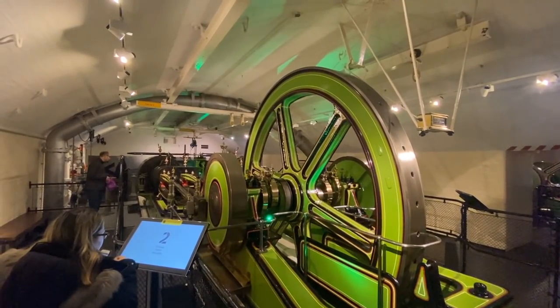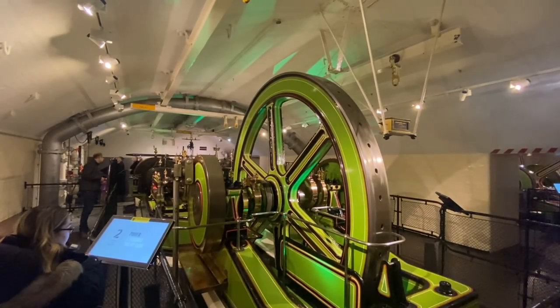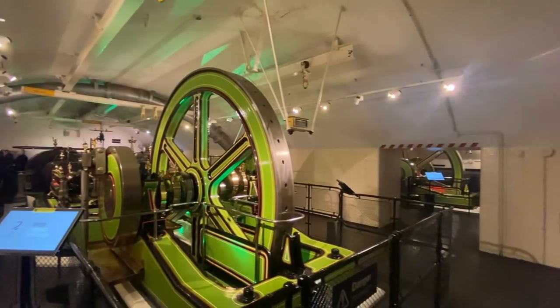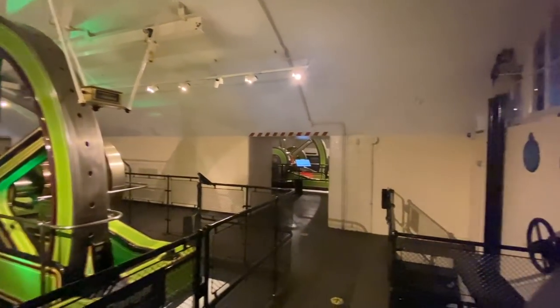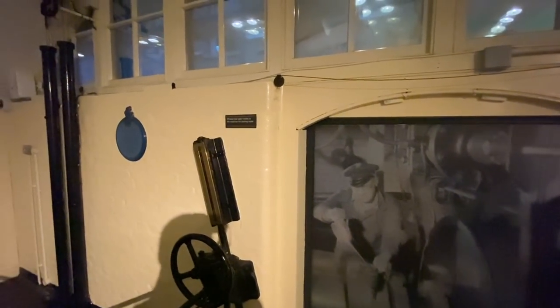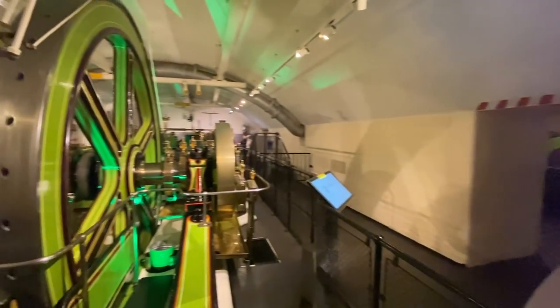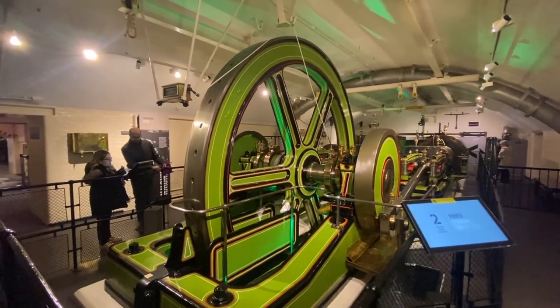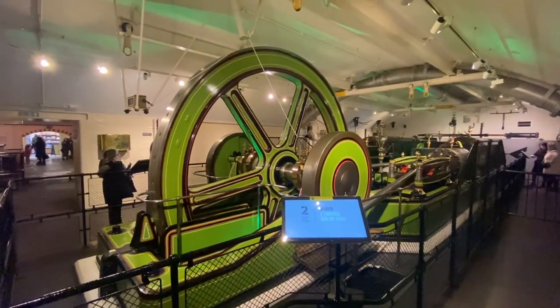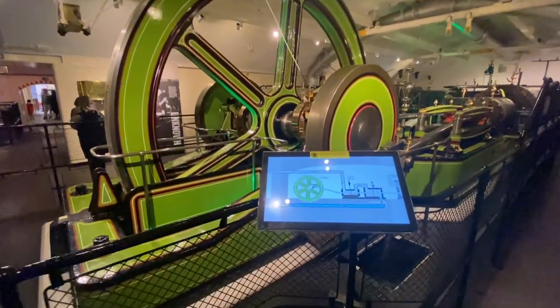It's fascinating. So this is a gentleman powering. I guess this is the manual wheels that open valves to the reservoir for cooling water. So let's have a look here and see what they're telling us. Steam pump engines. It's pretty impressive. So this is how it works.